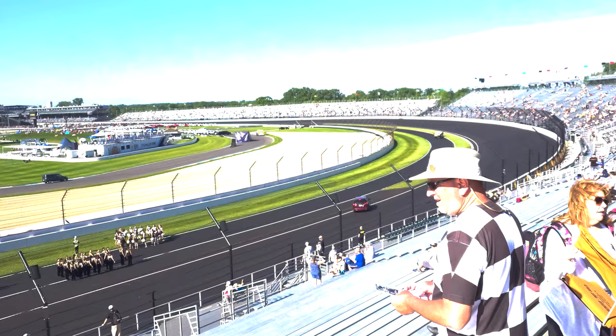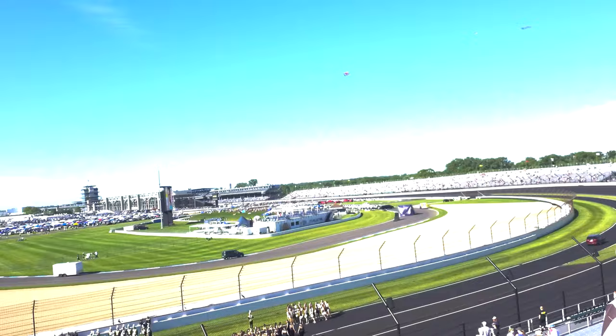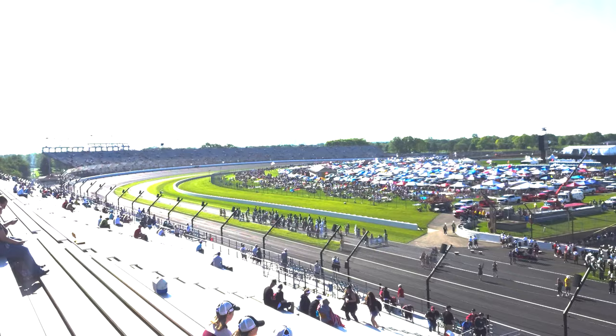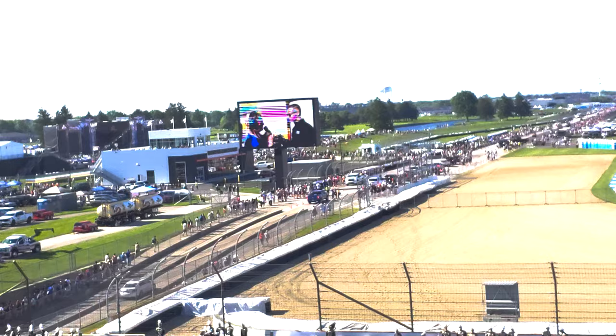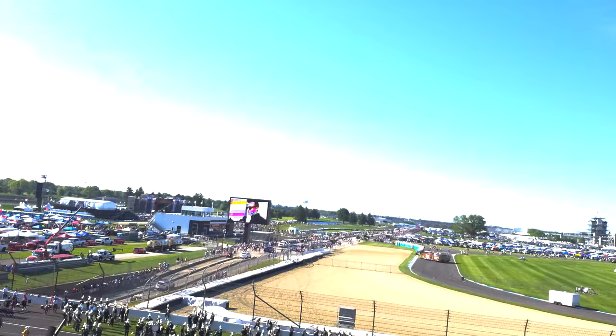They really say that those are the best seats in the house. Those and over there in that corner, but I feel like we got a good view. And we got a screen right here, so we'll be able to see the rest of the race on the other side of the track. So it's a good day. I'm excited. So let me show y'all some other stuff we got.